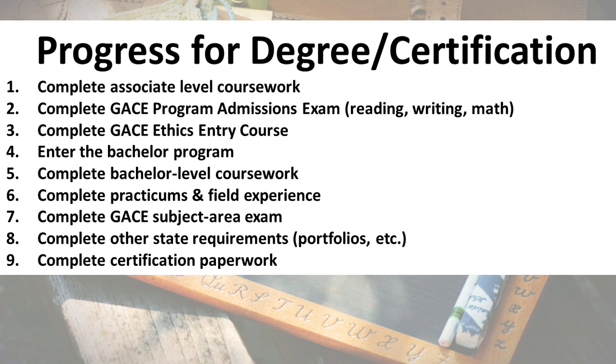That usually takes 2 years, junior and senior year. In that process, you're completing practicums and field experiences where you're assigned to a teacher during the semester. You job shadow him or her, you teach some lessons, that kind of thing. And then, of course, the last semester, you'll do your student teaching, which is pretty much the entire semester, and it's where you take over as the teacher.